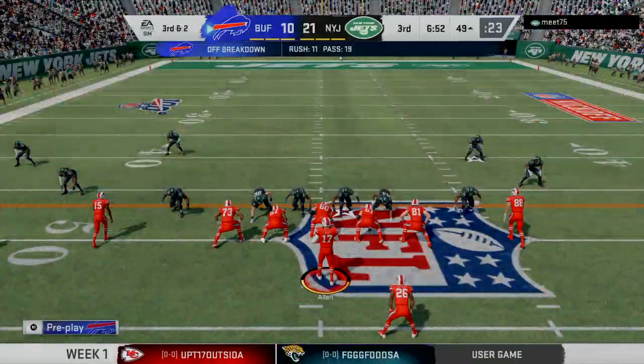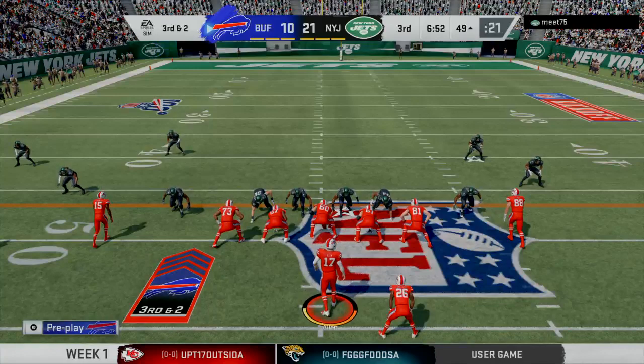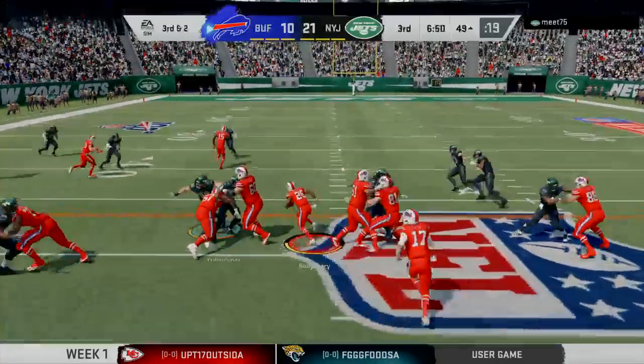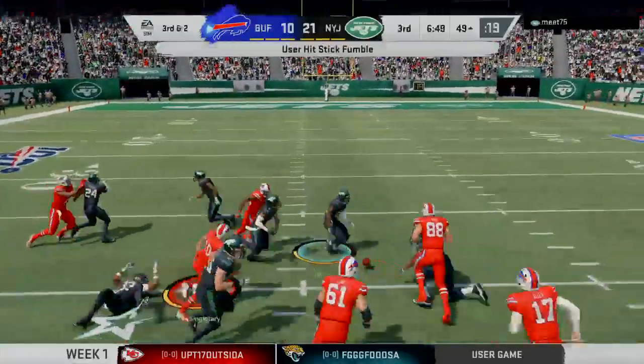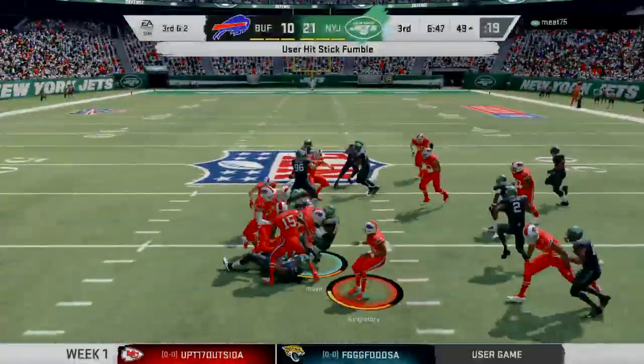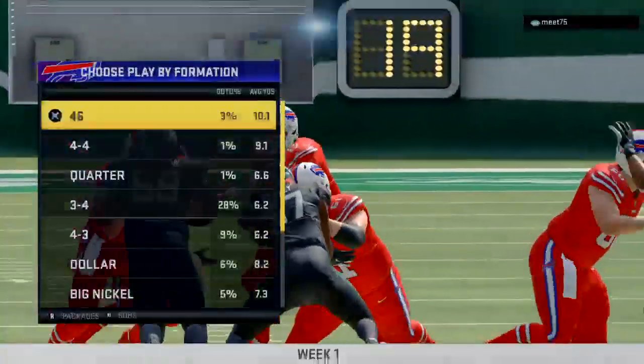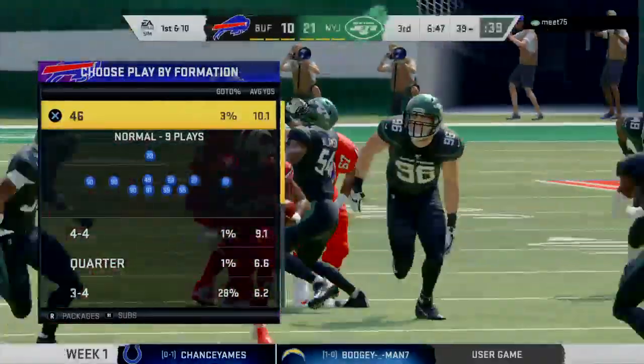This offense in desperate need of a conversion as they come up on 3rd down. They'll try and run for this with Singletary. And Singletary has it stripped, and it's scooped up by the Jets. And his guys are going to take over at the 39-yard line.